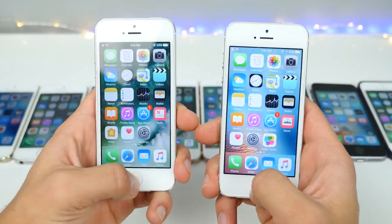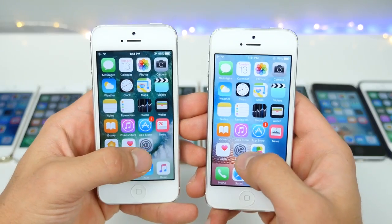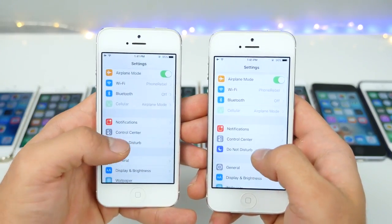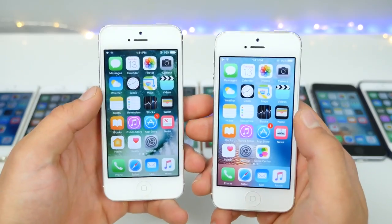Opening the app switcher, 1, 2, pretty much open up at the same time. I'm going to clear it out real quick, and going into Settings, so 1, 2, actually just about the same. And a sub menu, a little bit faster on 9.3.5, but otherwise pretty much the same.